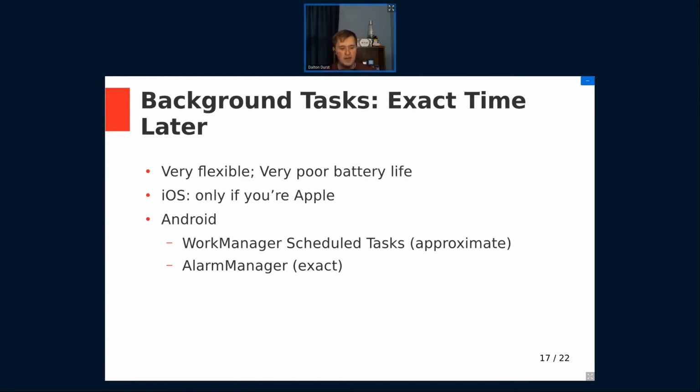And then finally, you have background tasks that you want to happen at an exact time later. These are the most flexible, but they give poor battery life. You say, every 15 minutes, I would like to refresh email so that I can notify the user when they have new email, and I don't have a server that I can use to notify the user via push service. On iOS, you can do this only if you are Apple. You have no other options. But on Android, you have some options.